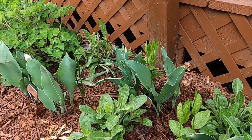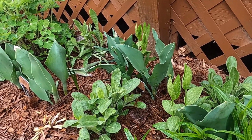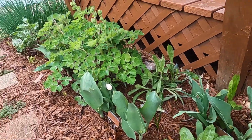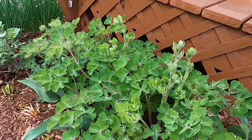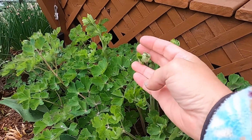I'm hoping those actually bloom this year. I planted them last fall and they did not, but they look much more vigorous and bushier already than they did at the end of the year last year. And I have some columbine here, and it looks like we're getting some buds, so that's exciting. I can't wait to see those blooms.